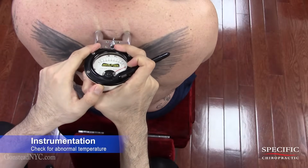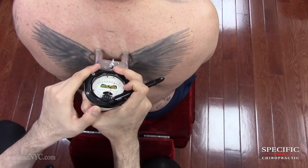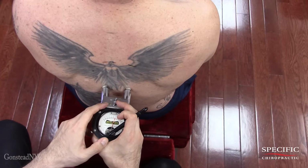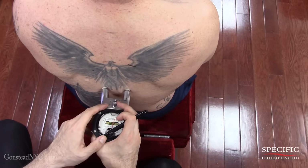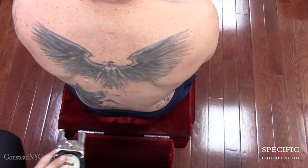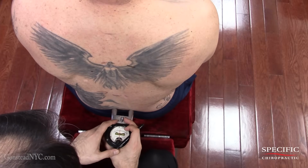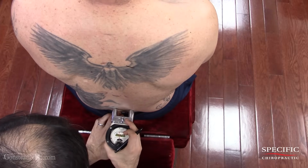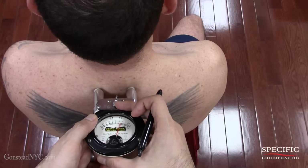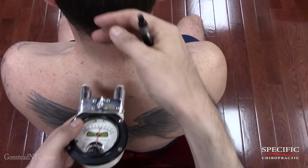So with this instrument over here, once again, we're scanning the spine, finding those potential abnormal heat readings, and to help confirm what we find. So we can tell something that's most likely long-standing and old, what we call a chronic nerve. The heat reading may go on the opposite side of the inflamed area. Smaller read there.